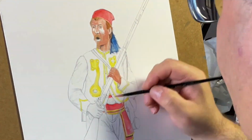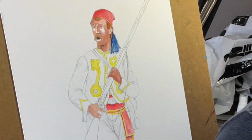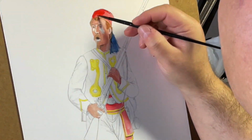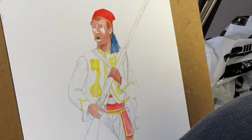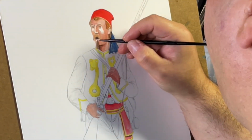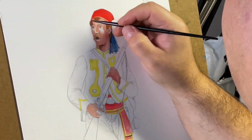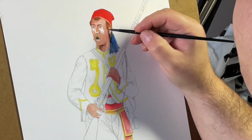So for this painting, I'm working in acrylic gouache on Strathmore 400 Bristol paper. The paper is a thick, kind of like a board type paper, which artists use for a lot of illustration purposes, and it does a really nice job with working with acrylics and gouache paints.